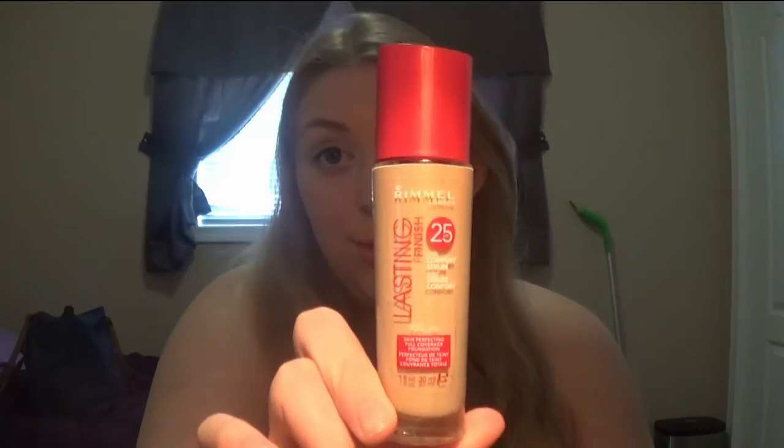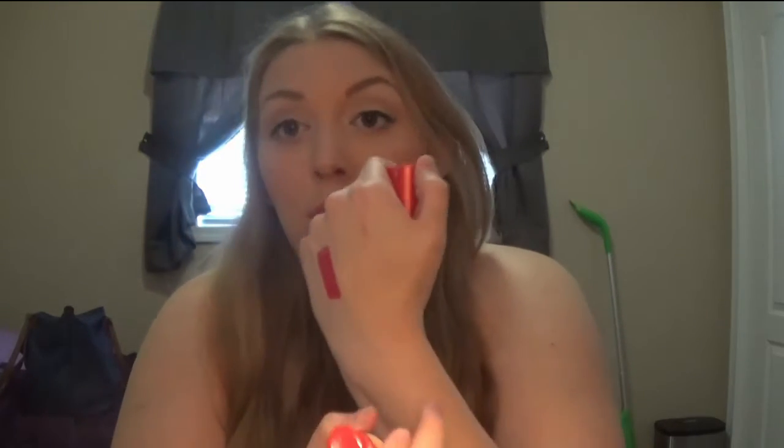So next thing I got was the Rimmel Lasting Finish Foundation in the color Ivory. Now this is the third one from the lightest one, and I usually do take the lightest one, but this one just seemed to be such a better color match for me because it has the yellow undertone rather than the pink. This suits my skin color perfectly. So hopefully this works out.